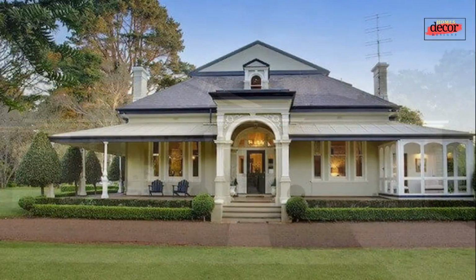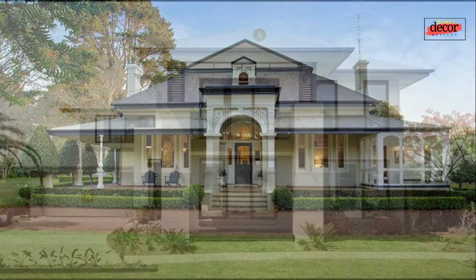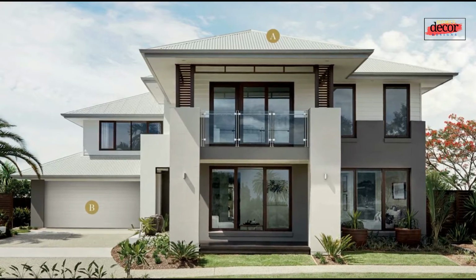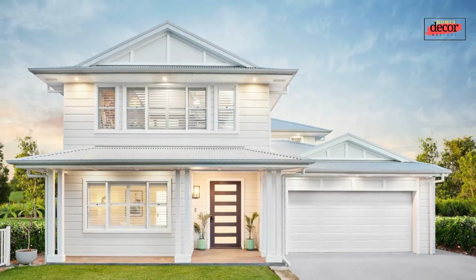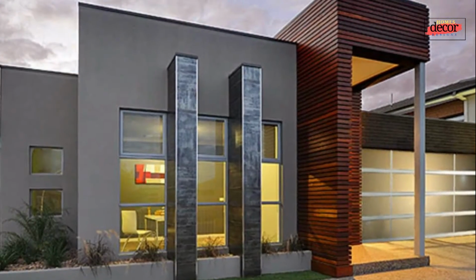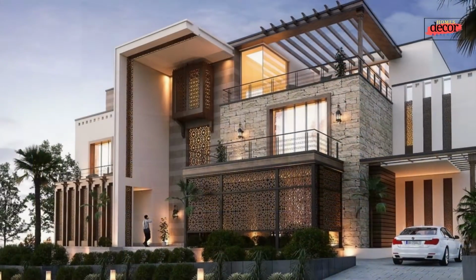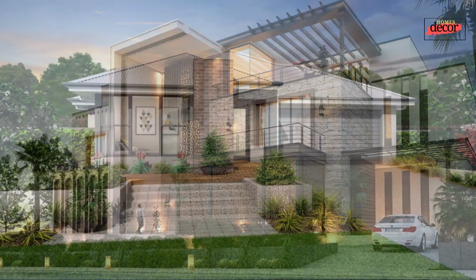First, embrace symmetry. Symmetry evokes a sense of balance and order, creating a harmonious visual impact. Second, incorporate architectural details. Enhance the facade's visual interest with architectural details like moldings, cornices, and shutters. Third, play with proportion. Balance the proportions of windows, doors, and other elements to create a visually pleasing composition.